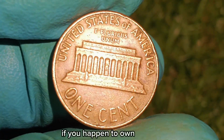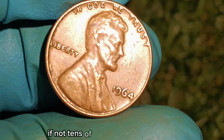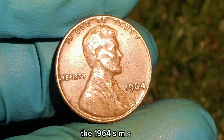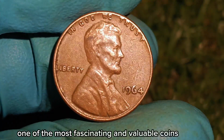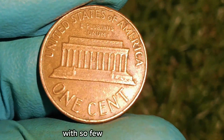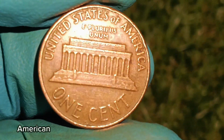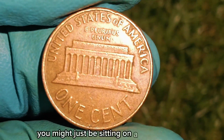As more collectors learn about the rarity of this coin, its value continues to rise. If you happen to own one, you could be holding a small treasure worth thousands, if not tens of thousands, of dollars. The 1964 SMS Lincoln Penny is undoubtedly one of the most fascinating and valuable coins in U.S. history. With so few in circulation, owning one is like possessing a rare piece of American history. If you're fortunate enough to find one, you might just be sitting on a gold mine.